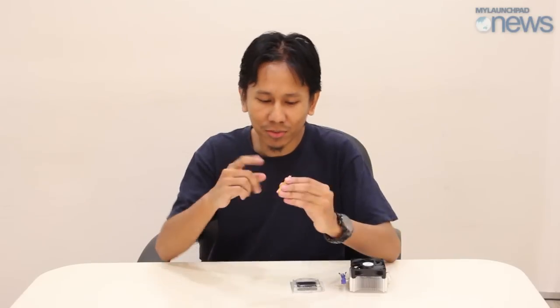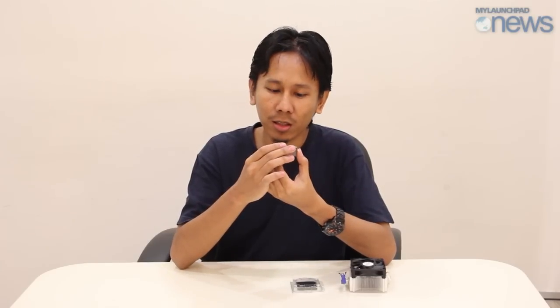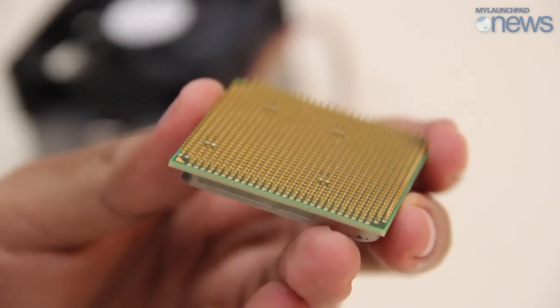Okay, a fun fact about Intel processors. It's not exactly the same as AMD's processor. Intel has decided to remove all the pins on the processor and put it on the motherboard itself. So it will prevent you from actually bending the pins on the processor, which is a big no-no. If you actually bend one of the pins here, it might not work at all.